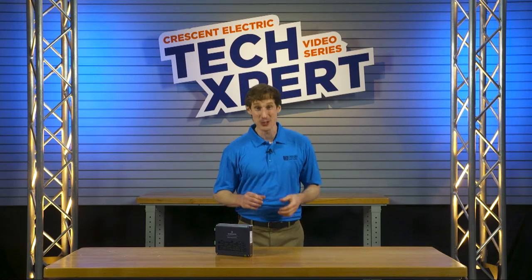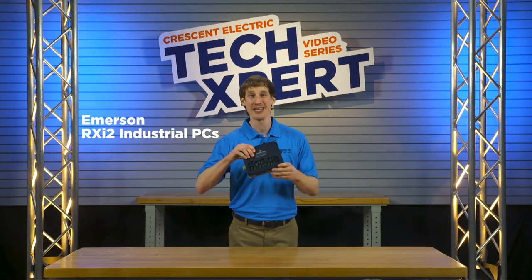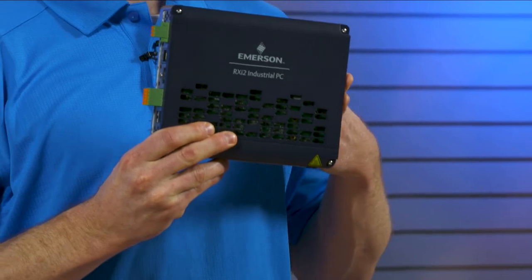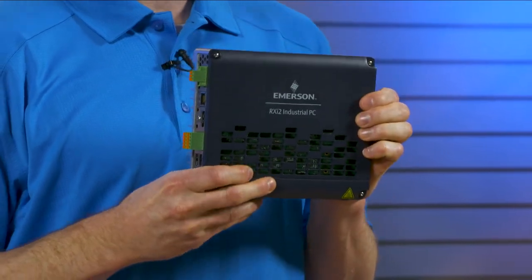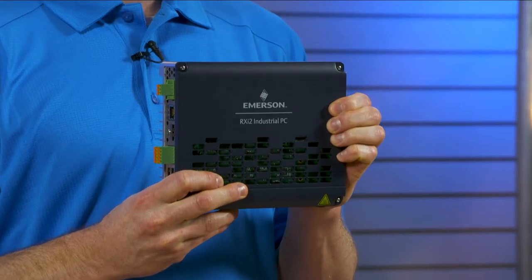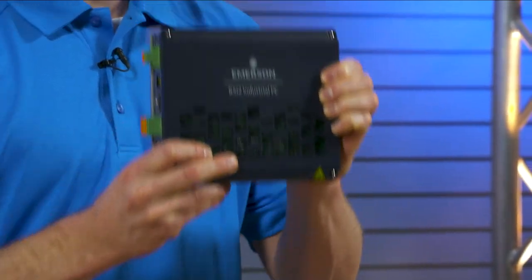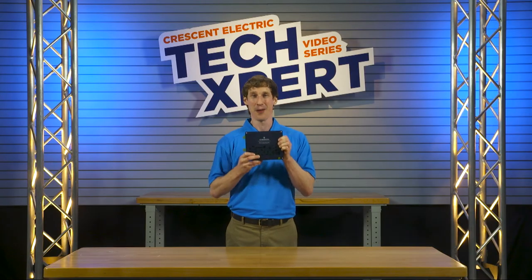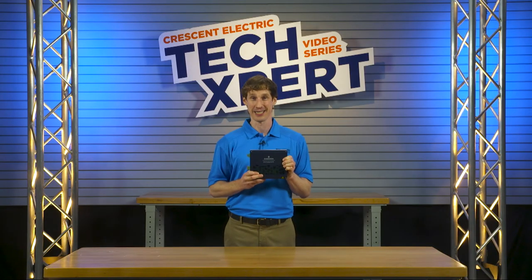Well, the solution is Emerson's industrial PCs. The RXi2 line, to be exact. They're tough enough for a range of conditions, including high temps, shock, and vibrations, and they are powerful enough to maintain industry-leading edge computing to maximize productivity and analytics.